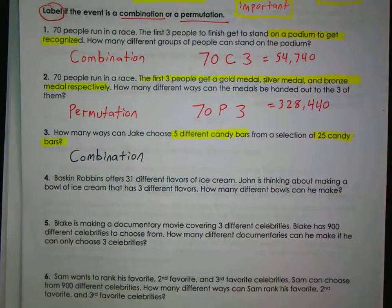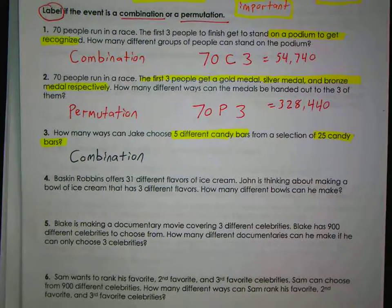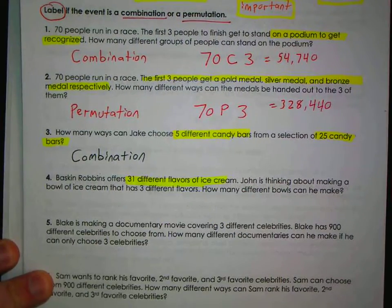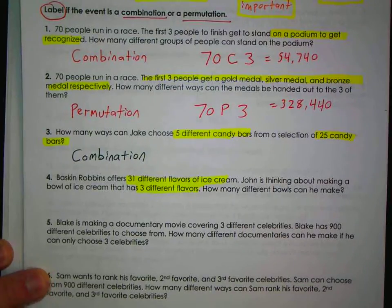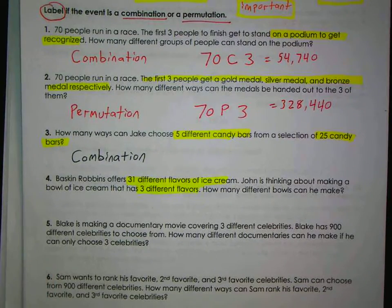Baskin Robbins offers 31 different flavors of ice cream. John is thinking about making a bowl of ice cream that has 3 different flavors. How many different bowls can he make? So you go get some ice cream, maybe you put some fudge, some gummy worms, and some pecans on it.